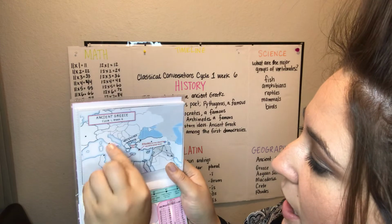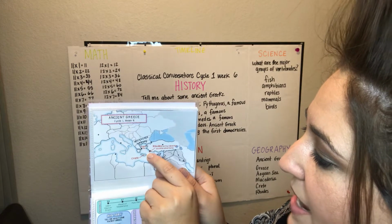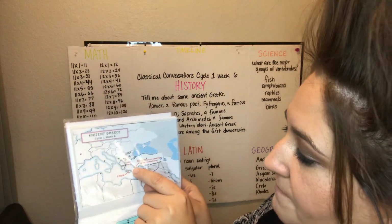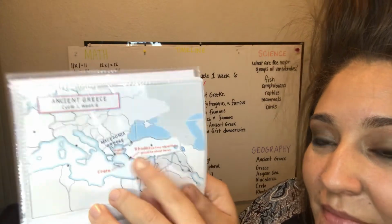Macedonia is on top. Aegean Sea. Crete is flat. And Rhodes is right there. You can't see it, but it is right there. A tiny island that would be about right where the arrow is pointing. Okay, so we have a song.